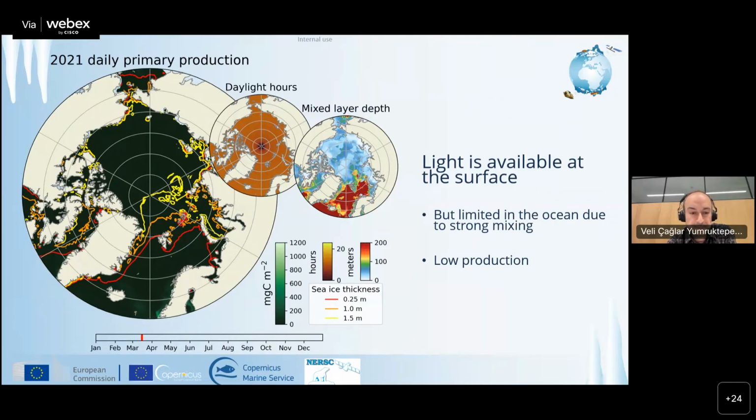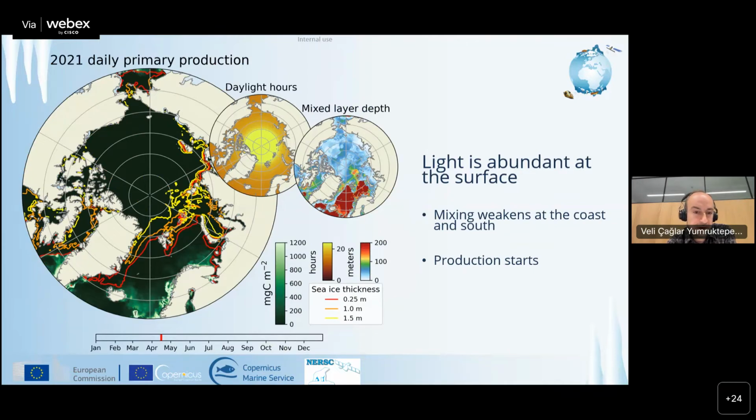Next slide, please. It's mid-April now, and light is further increasing at the surface, but the production is still rather low. The mixing is still deep. But if you look in the south, especially the coastal areas and east of Iceland, because of weakening in the mixing, we see some starting of the production. Next slide.